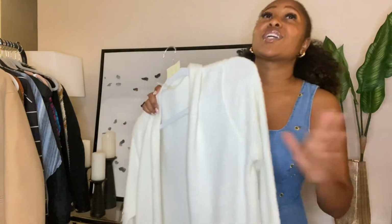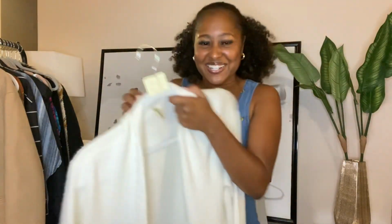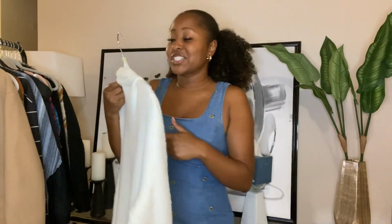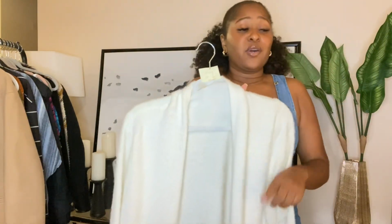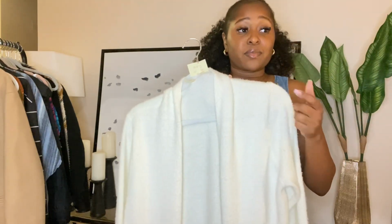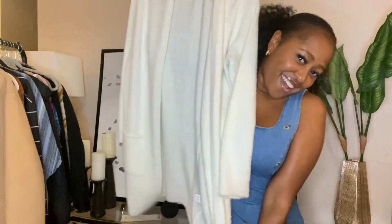I was in there looking crazy, like holding it up to the light, stretching the fabric all over the place, just trying to make sure it was in pristine condition. And the comps on this were $15 to $30. There is a lady who is a professional reseller who has sold over 9,800 things. She's the only other person who has this same exact cardigan, and she has it listed for $38. So you got some competition now, girl.